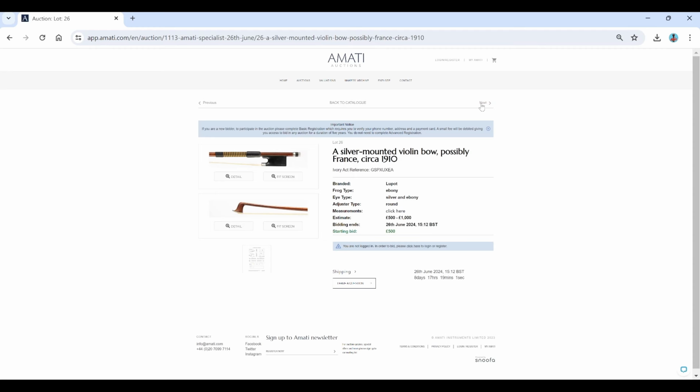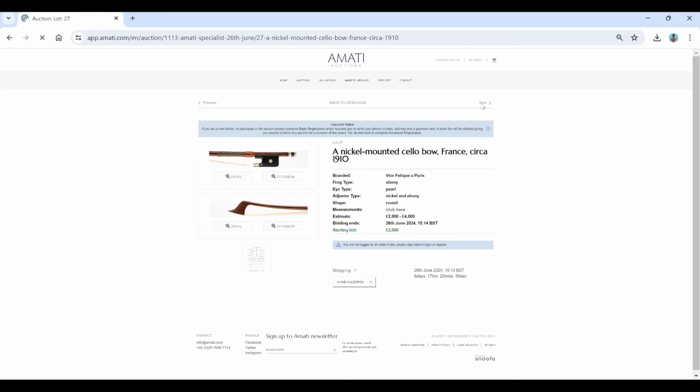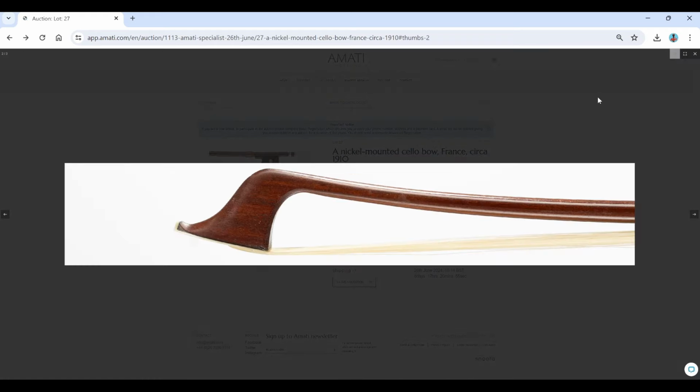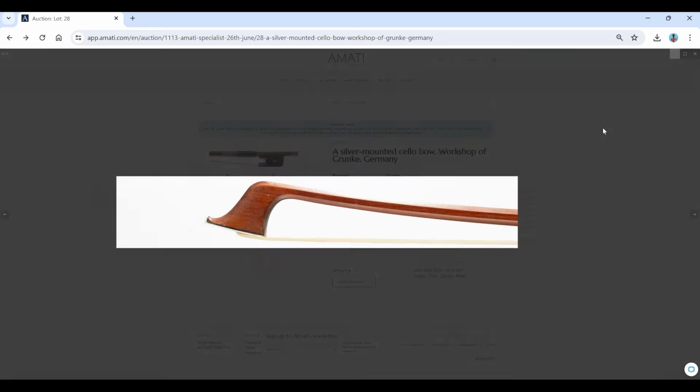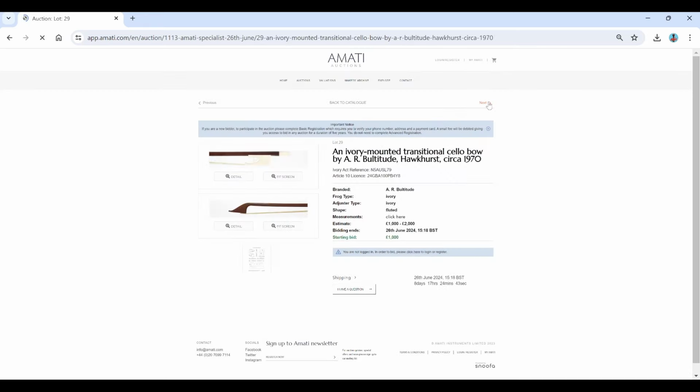Silver mounted violin bow, possibly France, circa 1910. Nickel mounted cello bow, France, 1910. Okay. Silver mounted cello bow, Workshop of Grunker, Germany. These can be pretty good bows. 325 bid on it already, so good opportunity there. Ivory mounted transitional cello bow by A.R. Bultitude, Hawkhurst, circa 1970. Starting bids of 1,000.